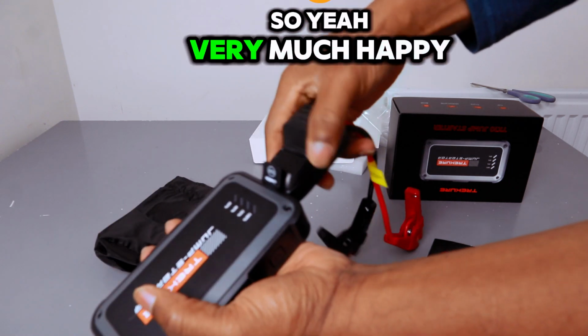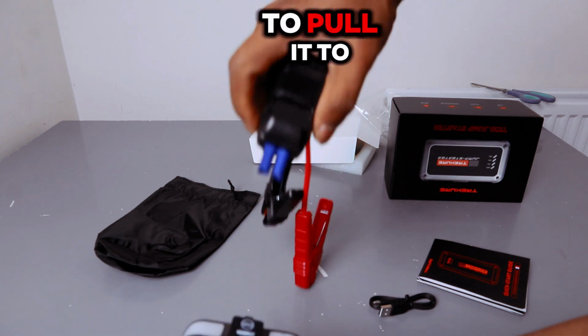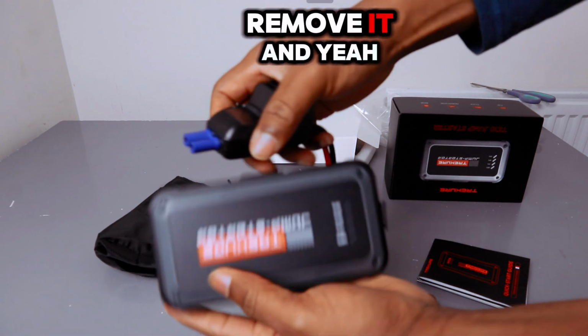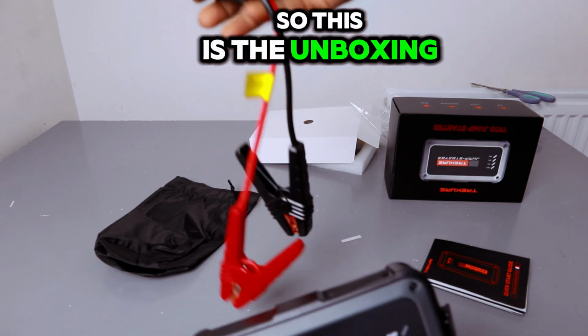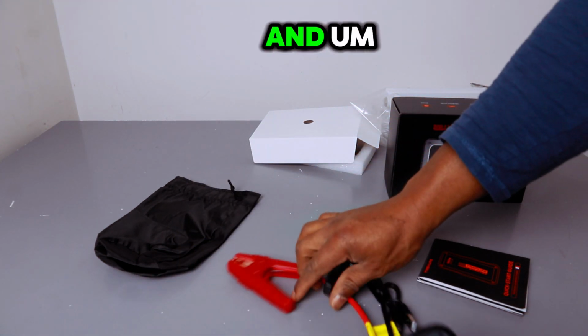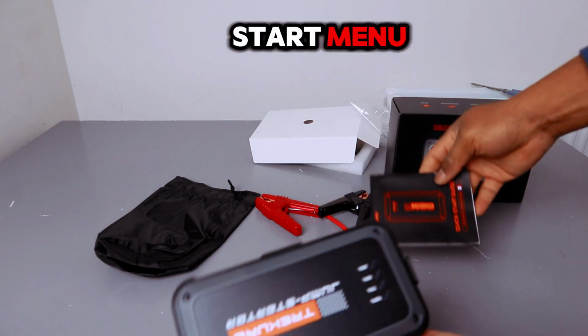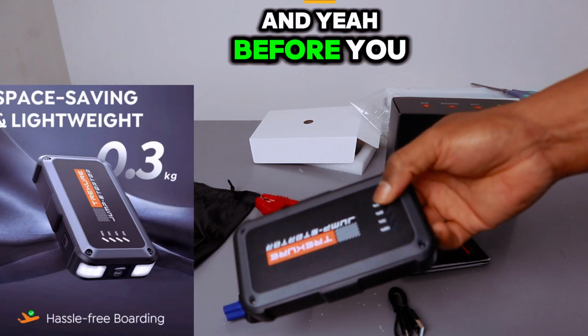So yeah, very much happy. You just need to pull it to remove it. And yeah, so this is the unboxing and overview. These are the items included in the packaging, and I encourage you to go through the quick start guide before you use this.